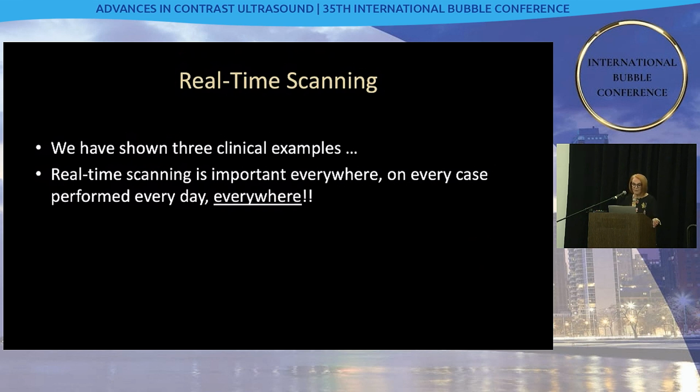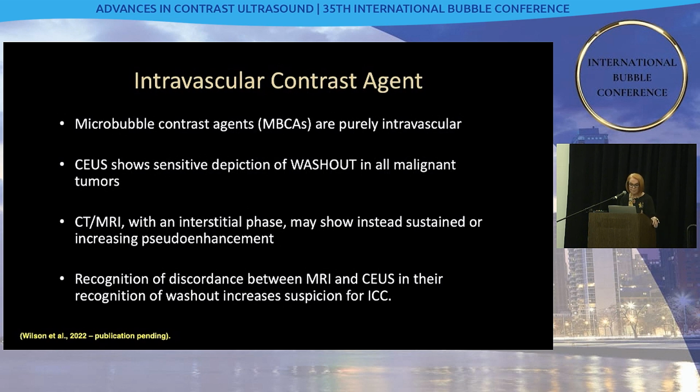So in terms of our looking at real-time scanning, we've looked at 3 very different clinical examples, and real-time scanning is important in all of those situations, but really it's important everywhere. So we use it on every case performed every day on every organ, and this is true everywhere that people are doing contrast ultrasound, and great advantage from this wonderful aspect of this technique.